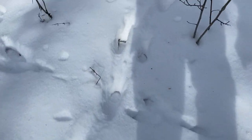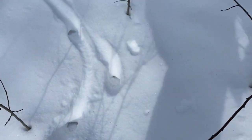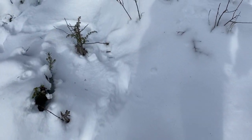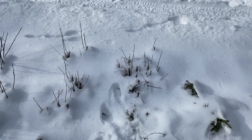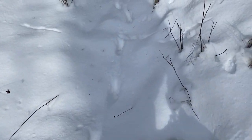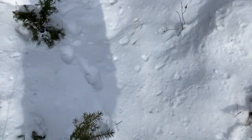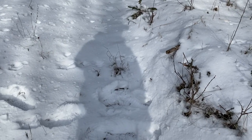Don't really know what this is. It's walking in a different pattern. I don't know this. It's zigzag. Is that even a word? I don't know, but you get what I'm saying. And then it jumps or something. Yeah. It goes here. It's not boar. Well, but it could be. It's not a wolf.